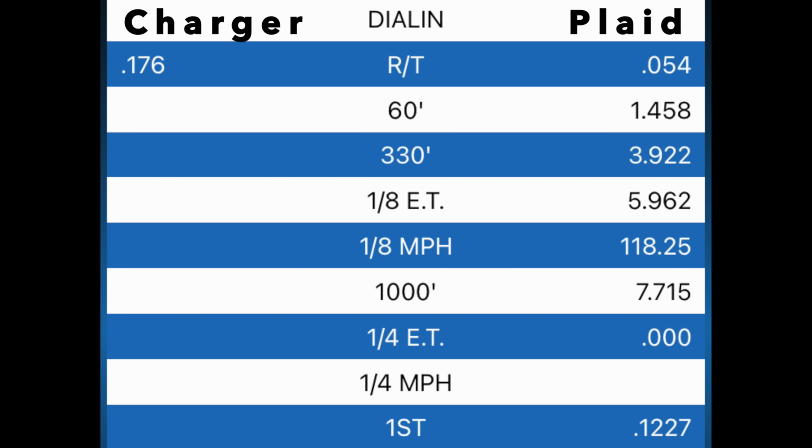We had a 1.45 60-foot, 3.92 to the 330, a 5.96 eighth mile. That's looking good at 118 miles an hour, but it's got no ET or mile an hour on this ticket. Not sure why. Shoot, I hope they didn't have the timing system configured for eighth mile only. Well, it's got the 1,000-foot time, 7.71. Let's see what happened with Doug.